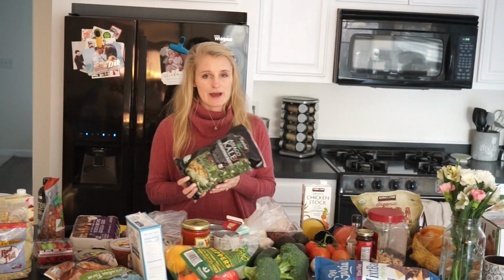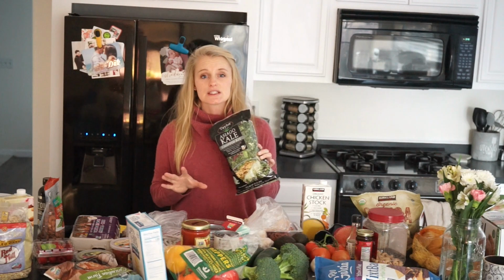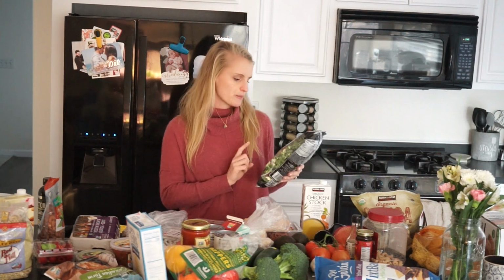So these ones that you can just throw in a bowl, combine all the ingredients, put in the dressing that's provided and eat, are such a time saver rather than buying all the ingredients separately, which we'll do sometimes as well, but we definitely these days are loving salad kits. So we'll make a salad on the side with that potato soup.